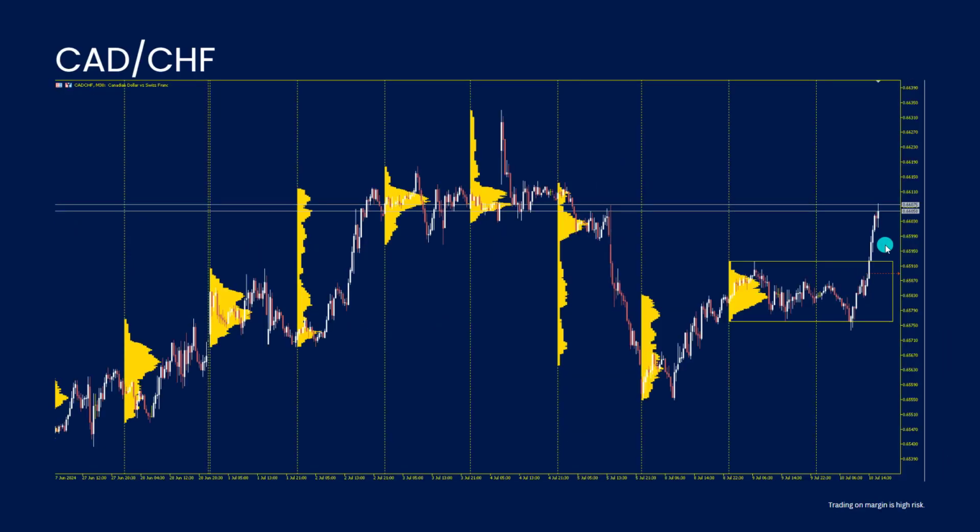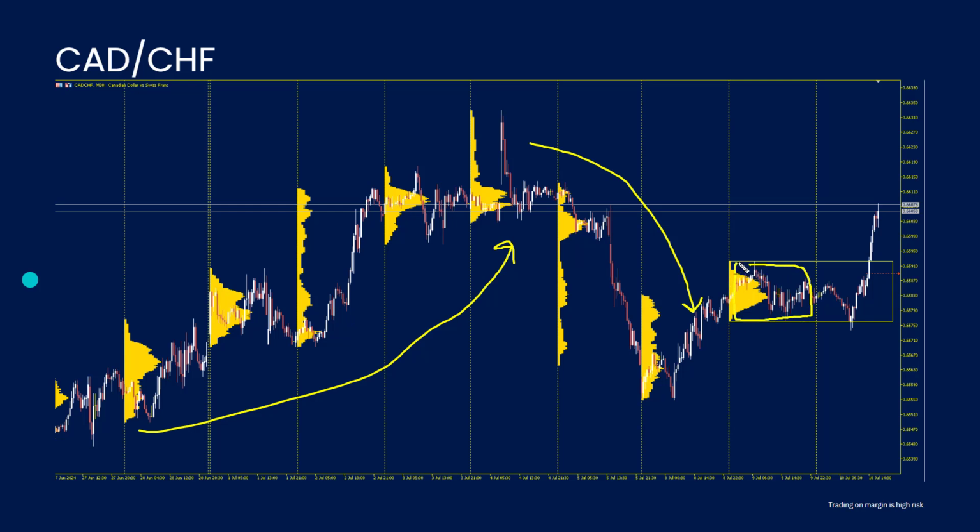So let's go take a look at it. What am I looking at across the board on CAD Swiss? Well, what I wanted to see was price starting to move higher again. We had a really nice bullish trend develop recently towards the end of June, start of July, and then we had a bit of a turnaround. The market took a couple of days of downward pressure until yesterday. Yesterday we had a consolidation day in and around this zone, and we broke out recently. So that's what I'm looking at now.